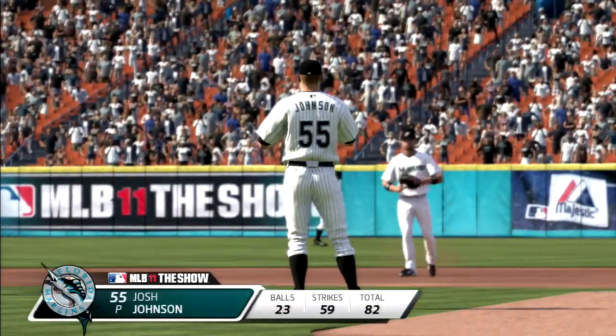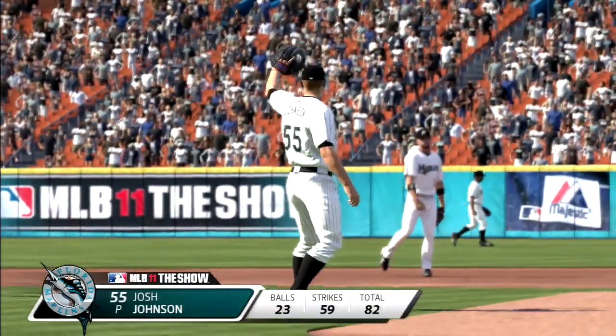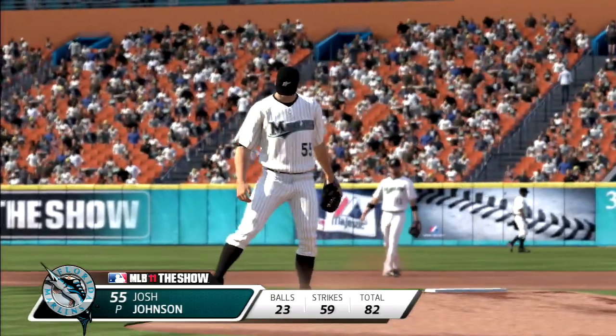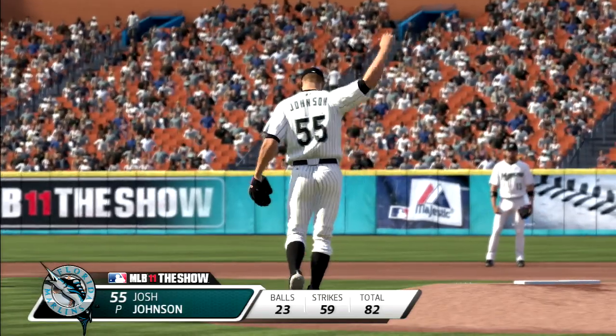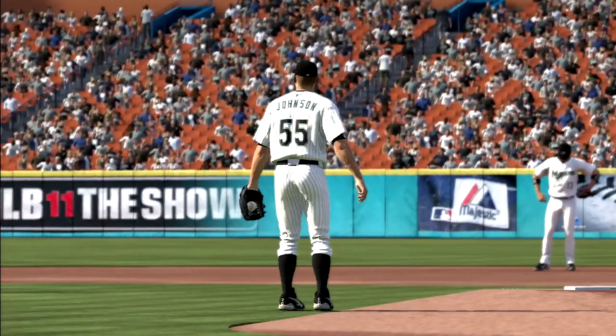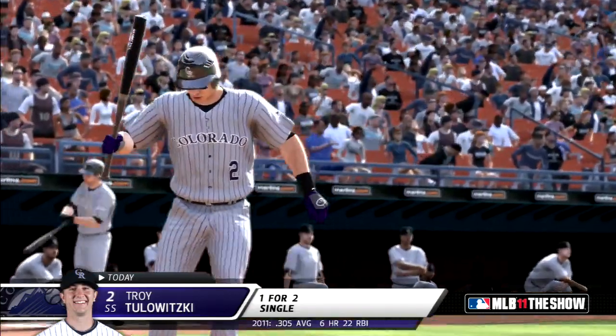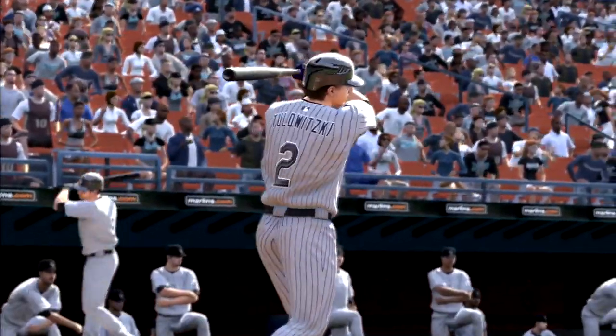Well, one drawback, if there is one, to having so many strikeouts is it really runs up that pitch count. You can see on the graphic, he's starting to get up there now, so he may be starting to slow down a bit out there. Troy Tulowitzki will dig in, 1 for 2 to this point in the ball game.